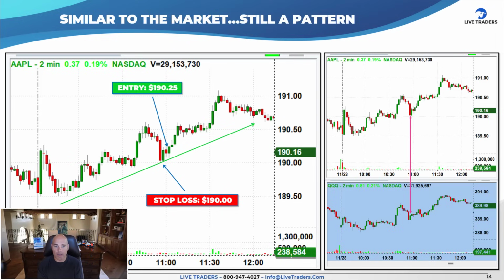Now, I'm not saying you can't take other trades. I'm simply saying those other trades should have similar attributes as the trades we just looked at today. And if they don't, you have to really genuinely ask yourself, what am I doing? Why am I wasting my time with that? And one or two of these will stop out here or there. They will. Oh, well, you take your stop, you move on.